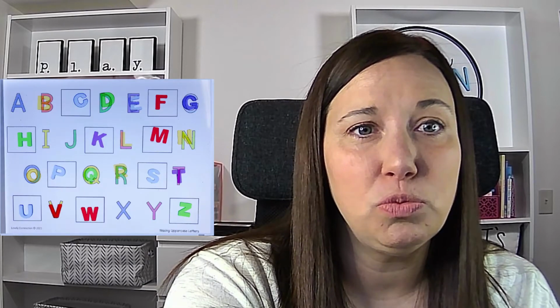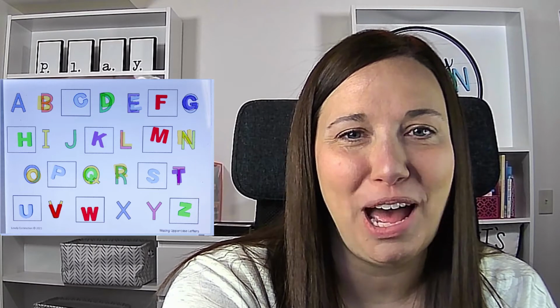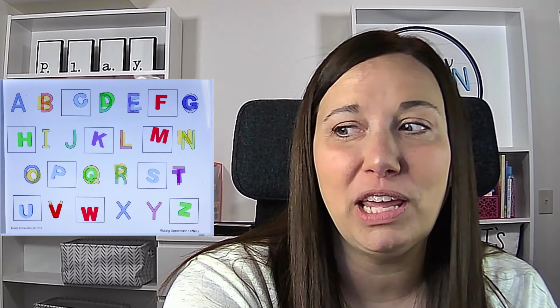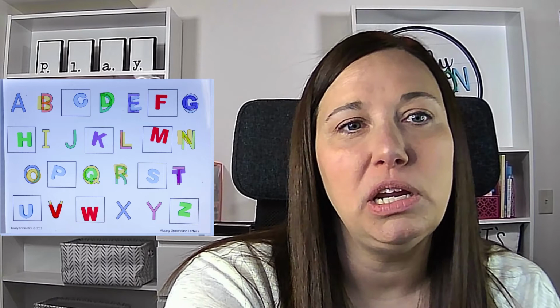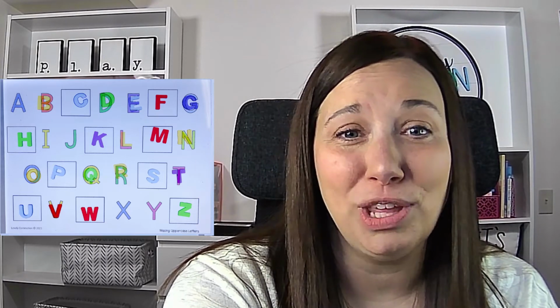And then this next one has really captured the attention of some of my kiddos who already know all their letters and are really excited about starting to write down these letters and put letters together. This one is the missing mat. In these squares, those are the missing letters. And so they're going to have to go through the alphabet: A, B, what comes next?